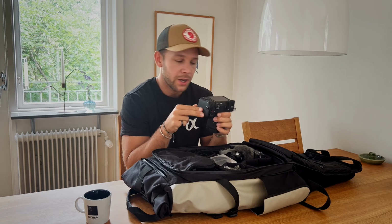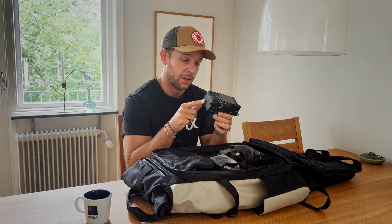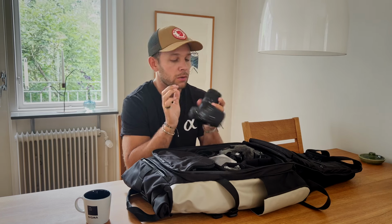Also, this camera has fantastic AI focus, so the camera does all the job for you. This camera is great, and I have a video about the camera itself that you can check out. I will put a link at the end of the video and below. So I'm not going to talk more about this specific camera right now, but yeah, perfect for this kind of stuff.